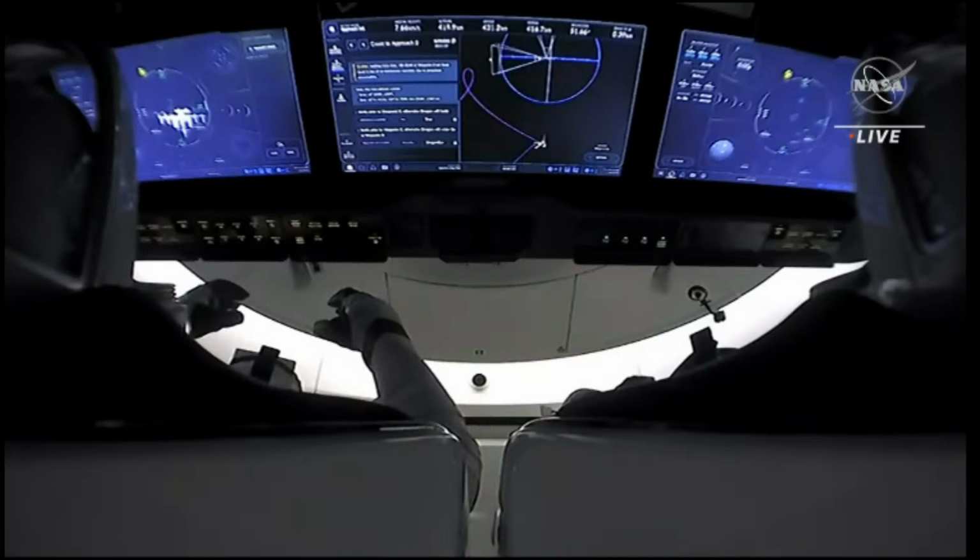And as expected, as we pass waypoint 1, we're starting to get some of the sun illuminating the station. Hopefully we'll still continue to get some of these views from the cabin and from the exterior of the Dragon looking up at the International Space Station as we pass into an orbital sunrise over the Atlantic Ocean. Now 261 statute miles over the Caribbean.